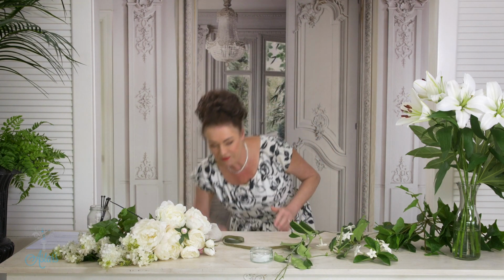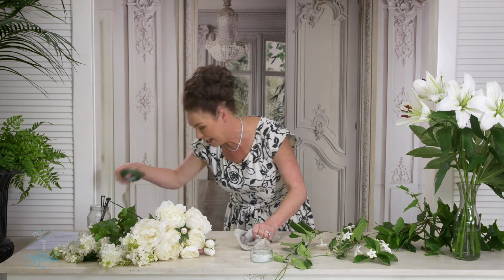Just to reiterate, 20 gauge is the best for anything that's got quite a sturdy stem, because once it's wired, it still needs to be able to support the flower. This could have probably done with another piece, but I think that once I get into my bouquet, that will be fine. Right, getting rid of that, wiping my hands again.